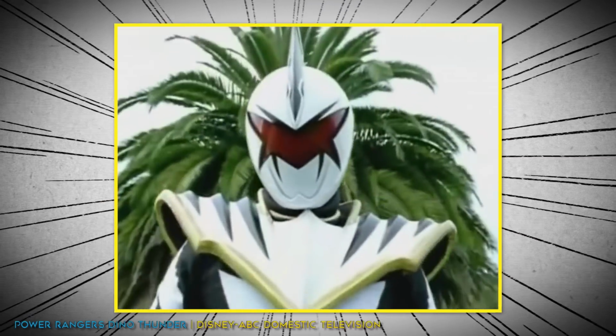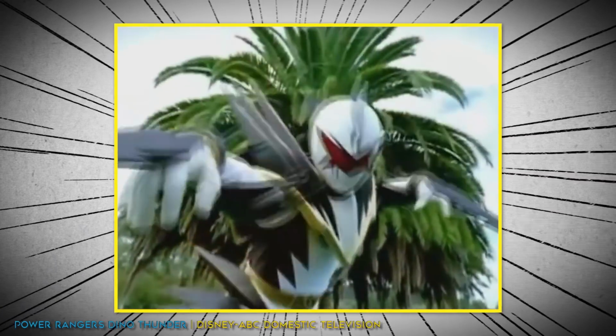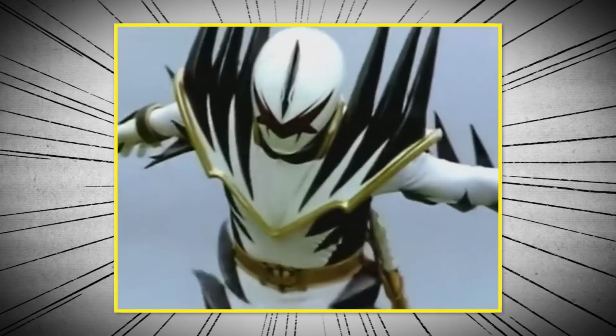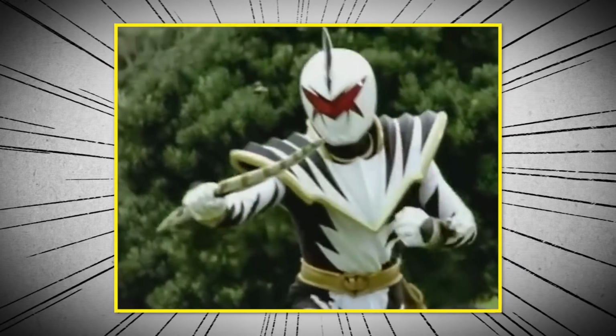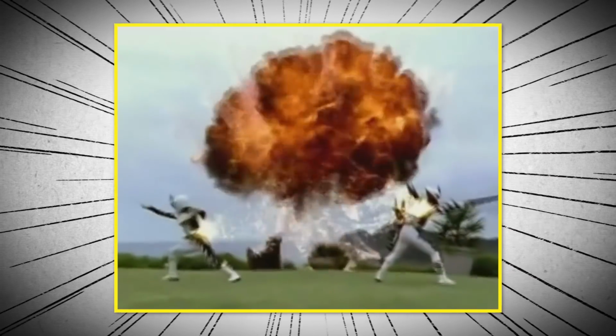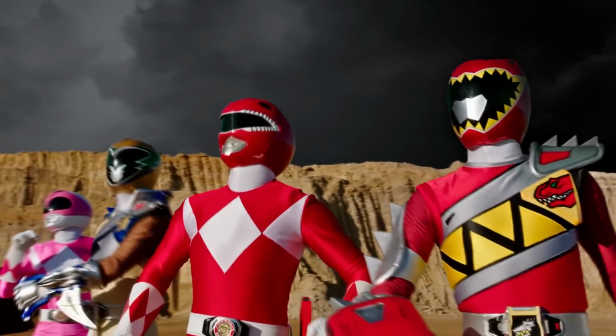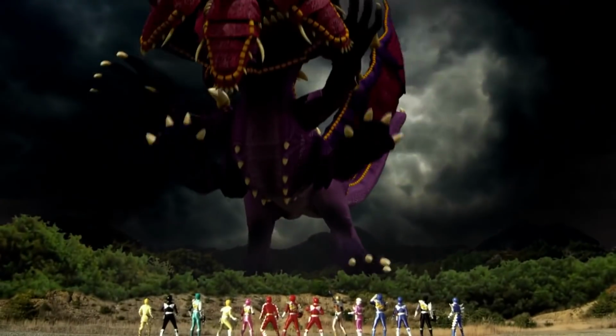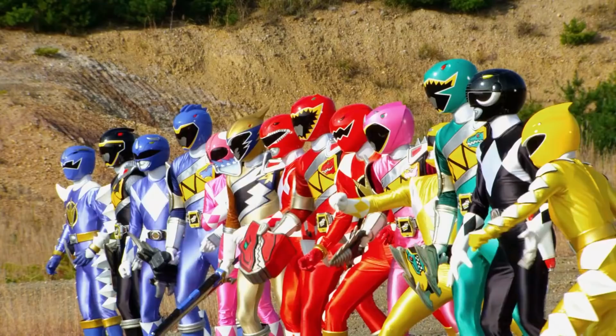Another good example is the fight between Trent the White Ranger and his clone in Dino Thunder. The Ranger clone loses energy the closer he is to the original one. Not exactly a fair fight, but as Connor McLeod would say, there can be only one. Now, if you're a true Power Rangers fan, you must be like, but what about the team crossover episodes, huh? Well, here's where things get kinda interesting.